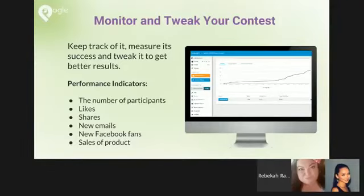Yeah, great point. Well, and with your dashboard, it just makes it so easy that you're not spread out all over the place trying to capture all of that information and analyze it and dissect it.